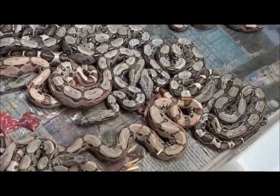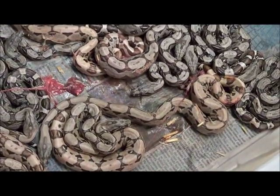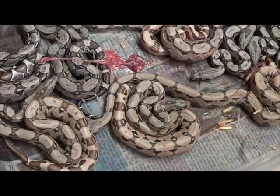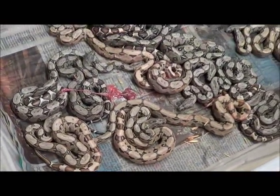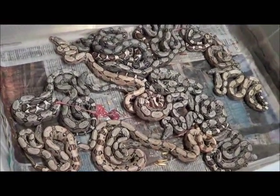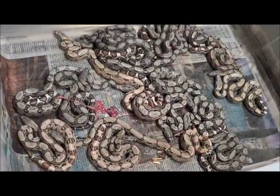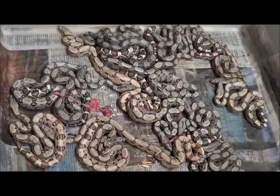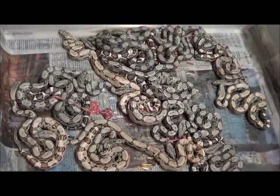Now I'm sure, since part of this project's mine, that there'll be people tomorrow saying they have silver line boas from the Boa basement. They don't, people. I've never even produced one until now. And I just started calling these silver back in the day just to kind of separate them from the other stuff. Yeah, because they were producing silvery looking babies. So I just said silver and it just kind of stuck.